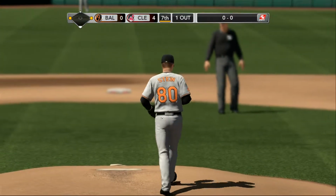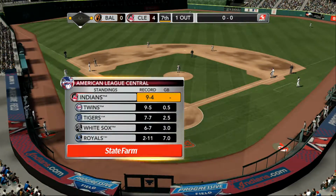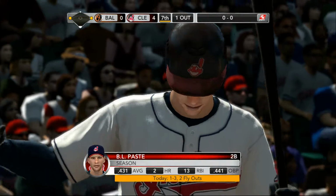And here in the early part of the season, we have a look at the Central Division standings brought to you by State Farm. First place, it's the Indians. Twins in the 2nd spot. Tigers in 3rd. 4th place, the White Sox. And it's the Royals in last place.